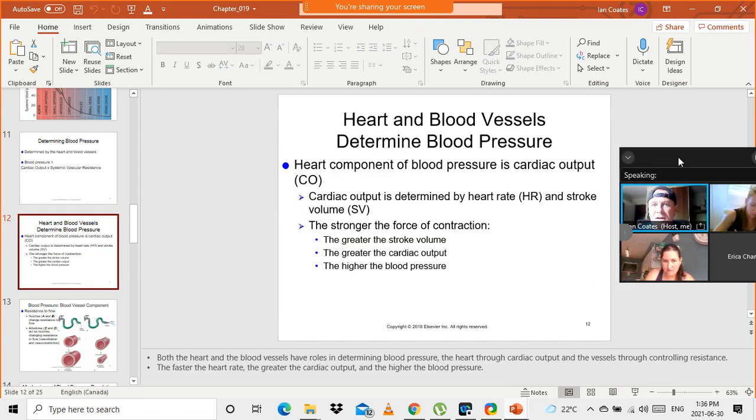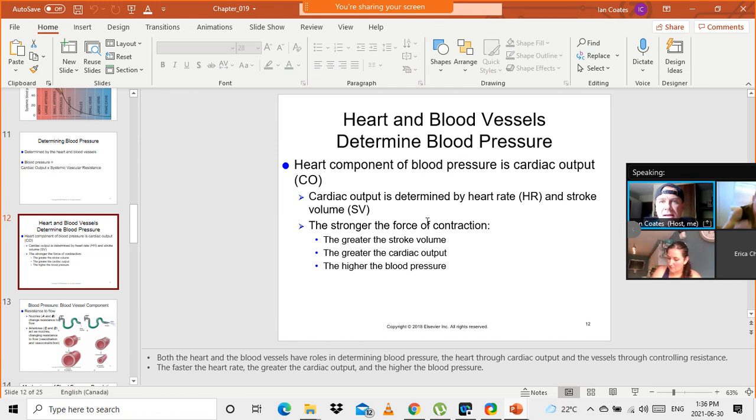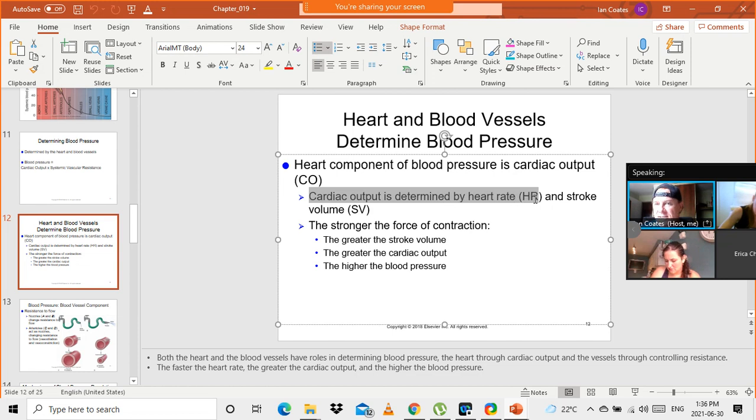What do we got going on here? The heart and blood vessels determine the blood pressure, of course. The heart component of blood pressure is the cardiac output. We talked about this last week. The cardiac output is determined by the heart rate times the stroke volume.